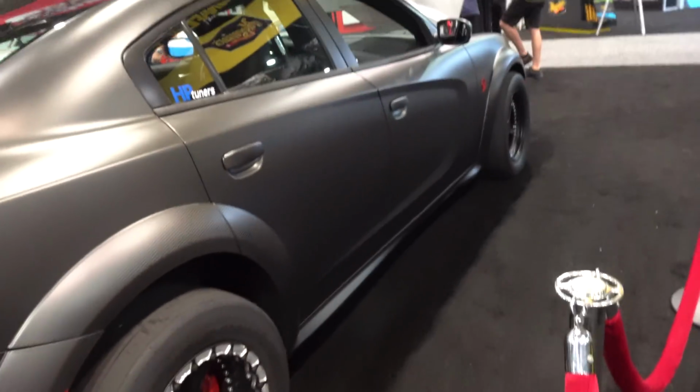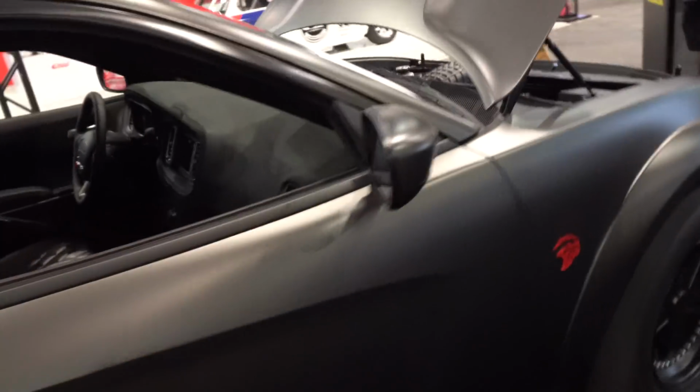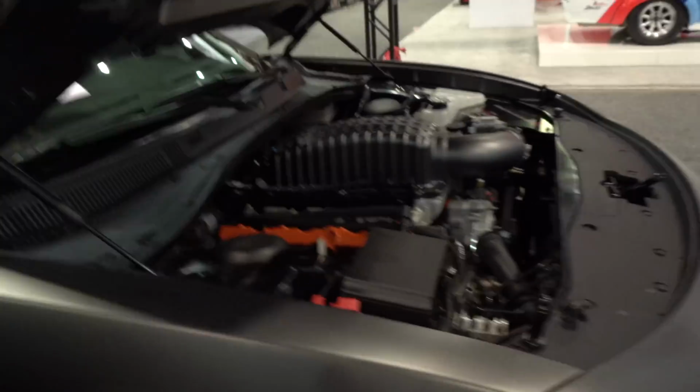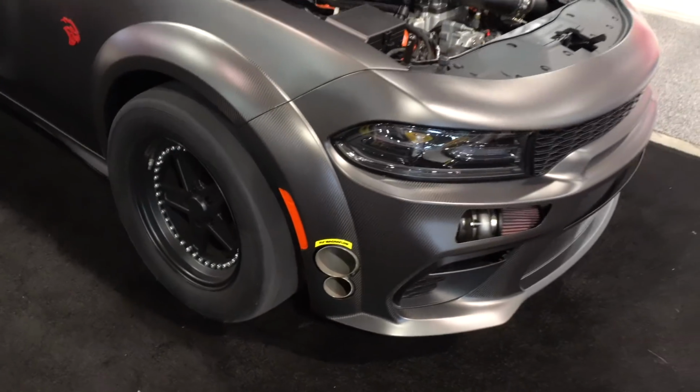But you put all-wheel drive in it, this is going to be like a GTR killer, because you have a twin turbo 6.4 liter, 6.2 liter, making 1,500 horsepower. How insane is that? That's badass.